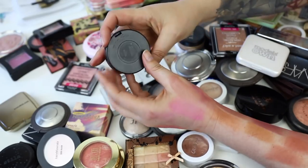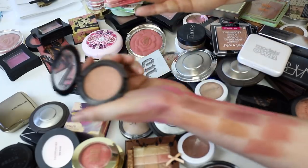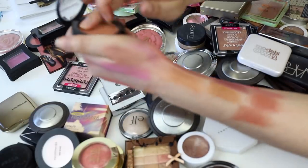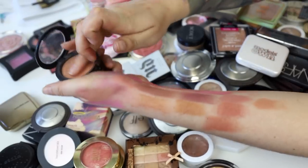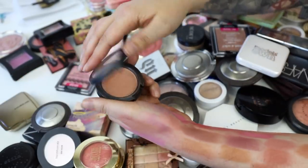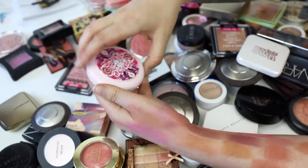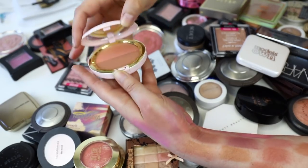Then I've got a permanent shade in Margin. This is one that is a really, really pretty nude. It's got a bit of a shimmer to it. Wait, can we see? It's got a nice sort of glow to it. It's really beautiful. I want to use more of this, so I'm going to do so, hopefully. I've got a MAC Patrick Star. I've got my grubby hands all over it.